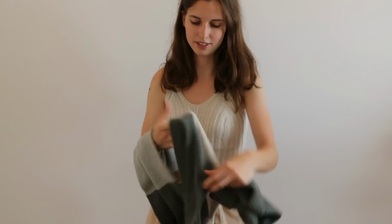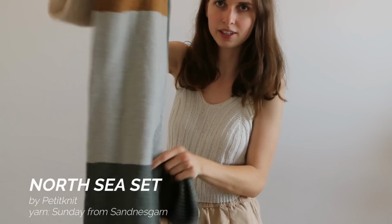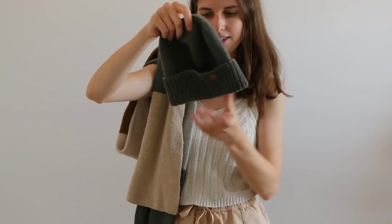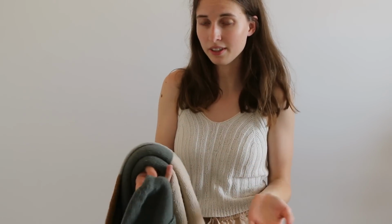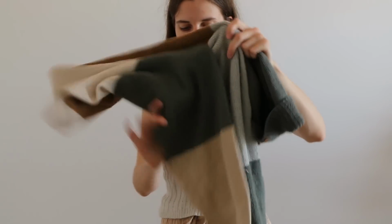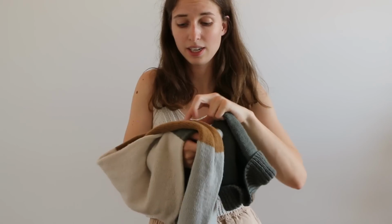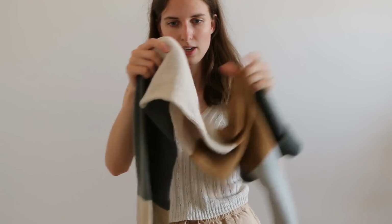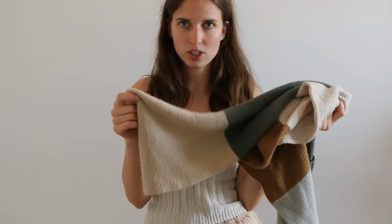Okay, let's get into accessories. My first accessory I made is the North set. It's a scarf in different colors, and then it has a matching beanie. This is a pattern set from Petit, and it is made in Sunday yarn from Sandnesgarn. It's the olive green color for the greens, and I have it in the scarf 2 times, and on the beanie. Then it's a light grey, brown sugar, and this is, I think, cream or kit or something, and then it has the light beige as well.